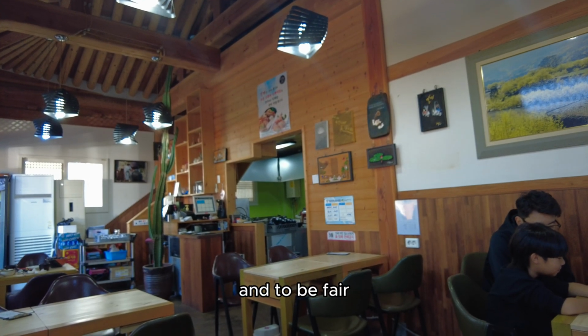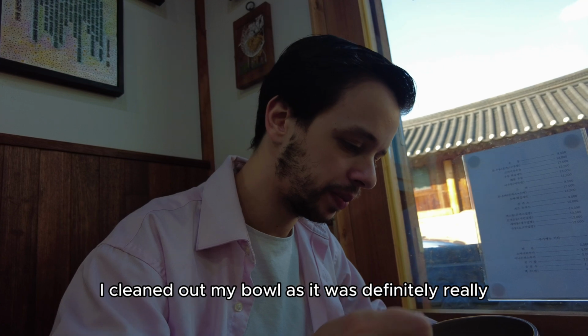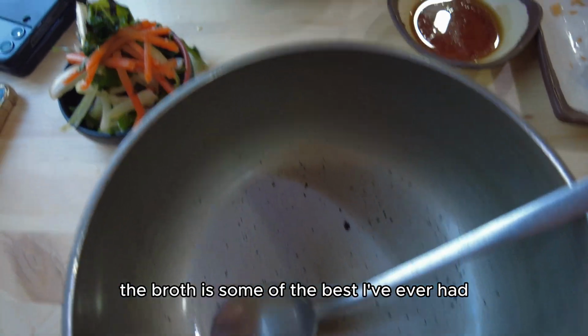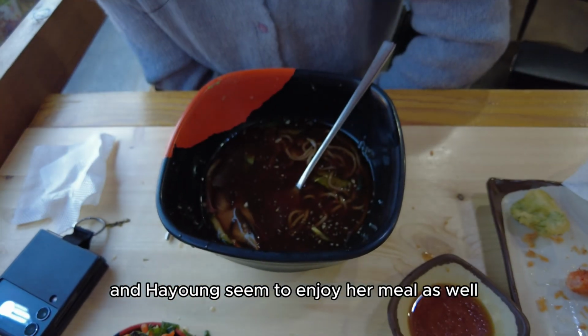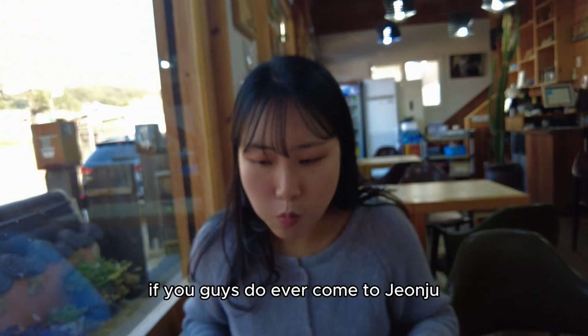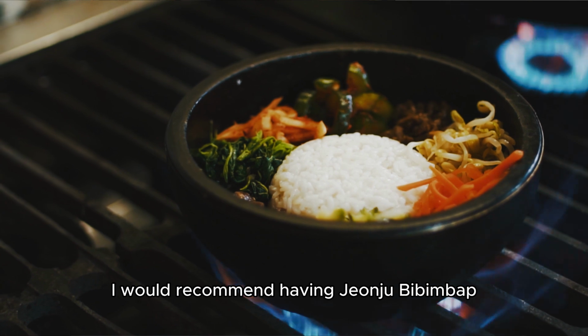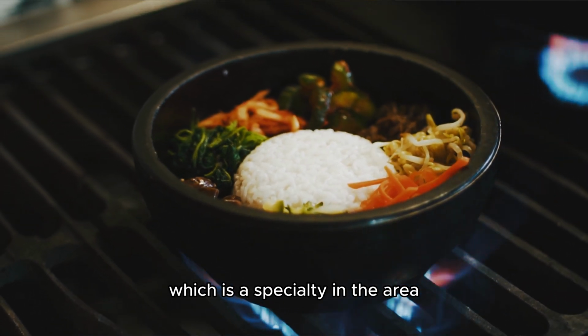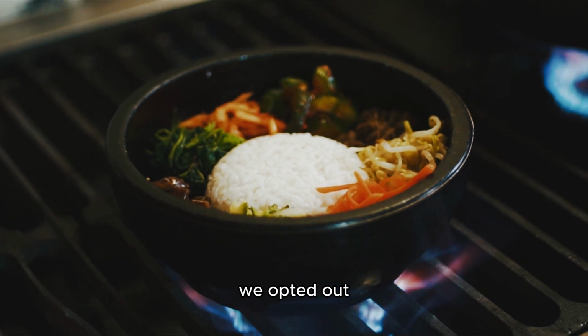And to be fair, I cleaned out my bowl as it was definitely really, really good. As a matter of fact, the broth is some of the best I've ever had, and Hayoung seemed to enjoy her meal as well. If you guys do ever come to Jeonju, I would recommend having Jeonju bibimbap, which is a specialty in the area, but since we live here, we opted out.